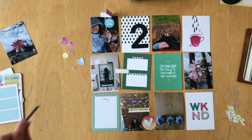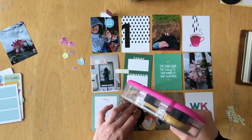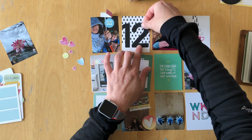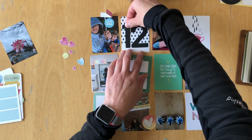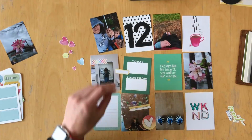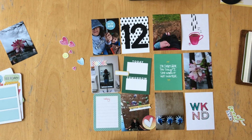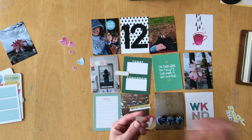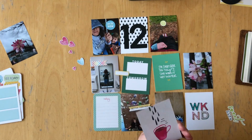I seem to go in waves when I embellish very heavily, and then I'm going back to minimal embellishments, and I'm trying to find a balance because I don't want my album to look different each week. So I'm trying to find a good medium in between really embellished layouts and not embellished layouts. So yeah, that's what I'm doing here. Love this really huge 12 here. It was in the pocket memory keeping kit from Coco Daisy for May.